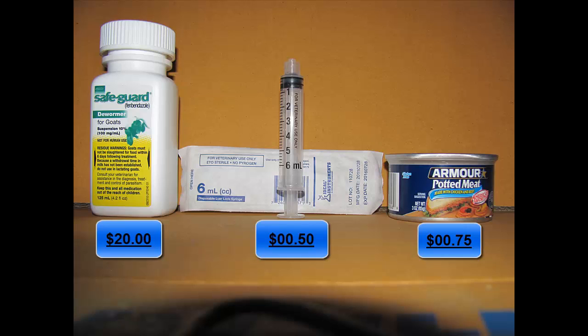Now, as you can see, I have the prices listed here. For the Safeguard, it was $20 at Tractor Supply. For the syringe, it was 50 cents at Tractor Supply. And it was 75 cents at Walmart for the potted meat. So keep in mind that these prices are relatively inexpensive. And this one bottle for $20 was enough to treat 7 dogs for the initial dose for 3 days straight, and it was enough to treat the dogs at the 3 or 4 week interval for the retreatment of eggs. So this one bottle, $20, covered me.